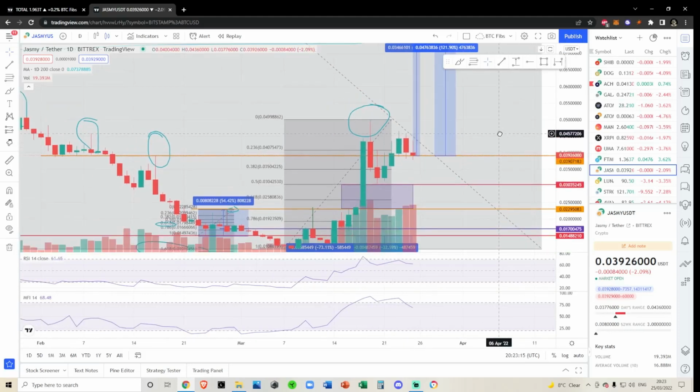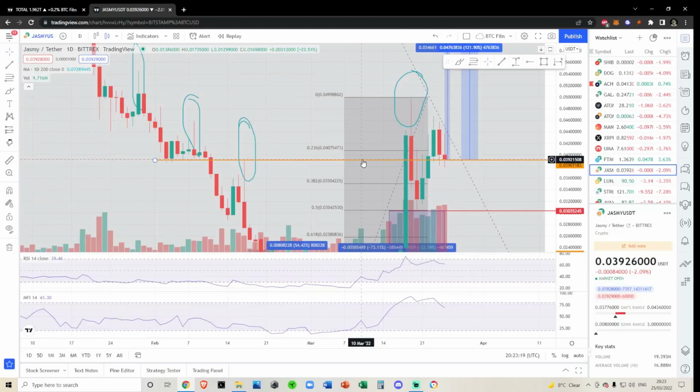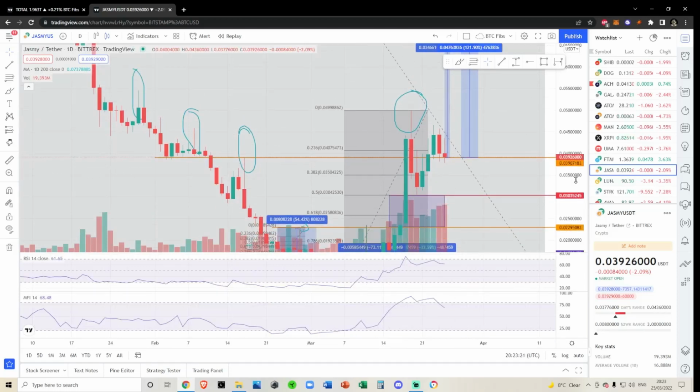All right, quick update on JASMY. So we are finally backtesting this region that I've been talking about. I am looking right now to potentially be entering a trade. Now, I haven't entered the trade yet because we haven't solidly confirmed that this is a backtest and confirmed support.